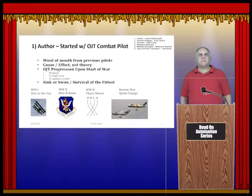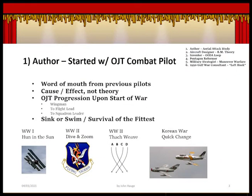It was immediately classified. However, bootleg copies started being circulated by Air Force pilots all around the country. Boyd's book was written in the 1950s. To this day, there have been no additions to his book, which is considered the gold standard for air combat tactics around the world. So why is this important?